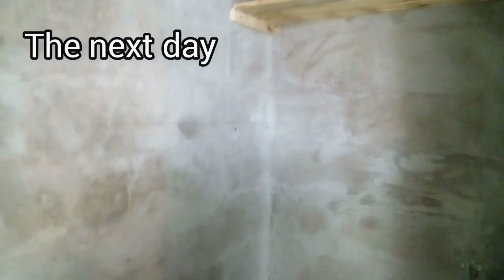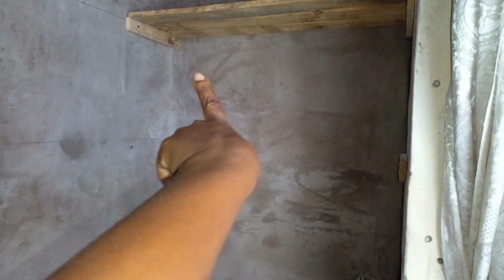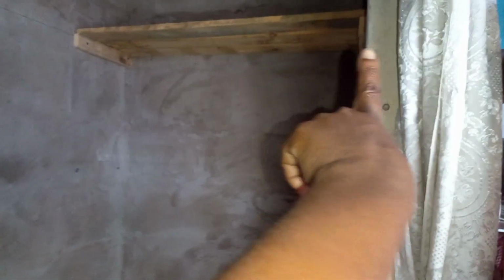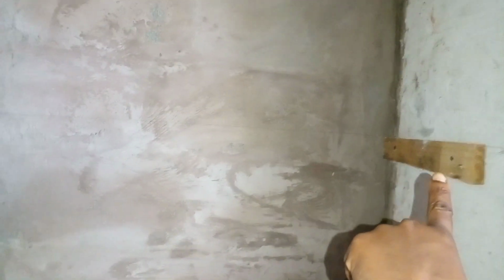So right now we are adjusting the shelves on the wall, because this shelf is perfectly fine, right? But the bottom shelf, a human being put it lopsided, so the measurements were off. This side was low down, and this side was high up by at least 2 inches. It was too high up, so now we have to adjust it and fix it.